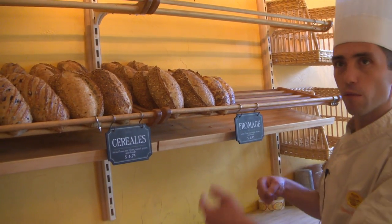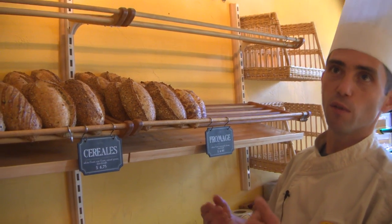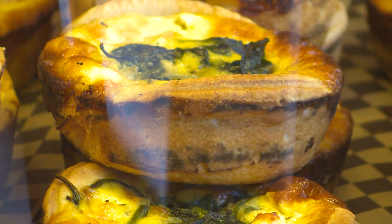Then as we go during the day, we're going to do more baking, where we will have as well some buckwheat. We do as well some spelt. We always try to do different variations. Then we do a lot of savory items, as I mentioned. We do a lot of quiche. Every day we do a different type of quiche.